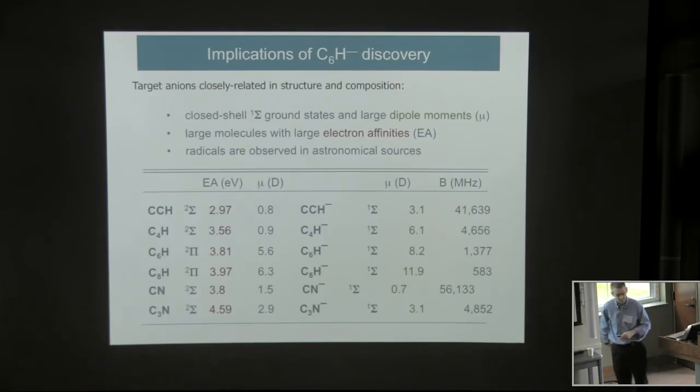So what are the implications from this discovery? What should we do in the laboratory? And for that matter, what should we do in space? Well, we should obviously try to detect other molecules or ions that have these same basic properties. We should try to observe anions for which the radical is well known in sources. Hopefully, when we add the electron, we'll get a closed shell sigma ground state. We'd like the dipole moment ideally not to go down too much, if not go up a lot, and we want to focus on those with high electron affinities.